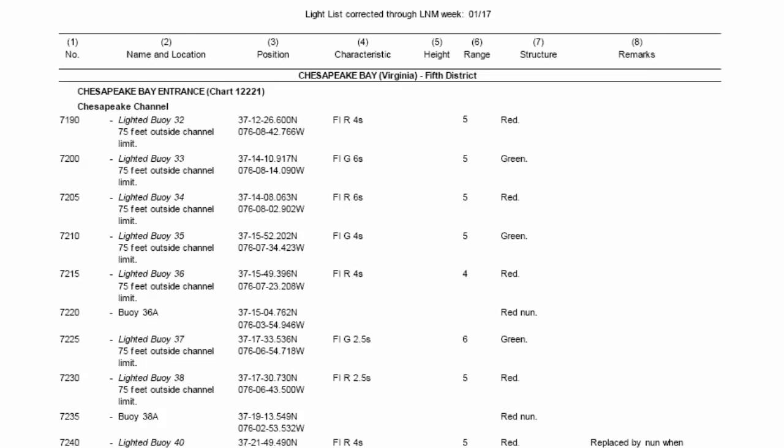This is what one of the detailed pages would look like. And here are the columns in this page. You see the first column is the number of the navigational aid. So this is one very specific buoy, number 7190. And here's the number given to it. Here's a name and location of that buoy. Here's its position, latitude, longitude.